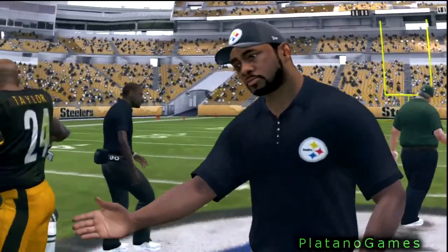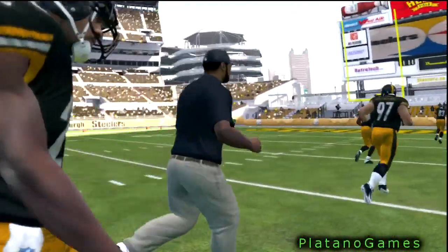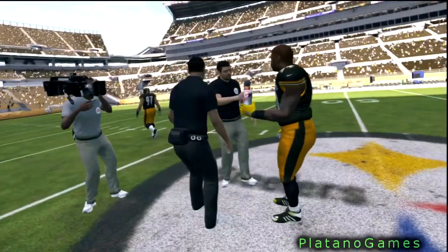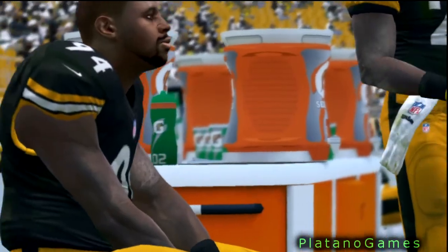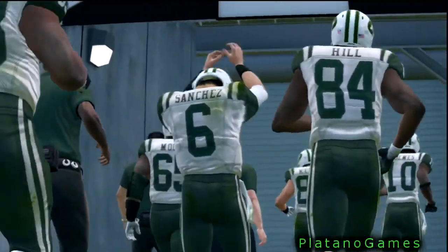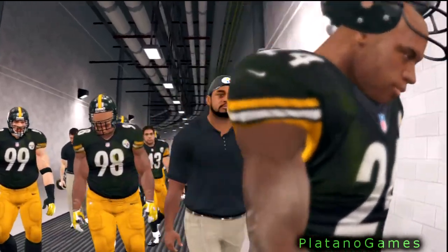Is every win sweet, or are the close ones that much more satisfying than just blowing someone out for 60 minutes? Well, the close ones are more satisfying because the tension is there longer. And the longer you're under tension, when it finally comes to fruition, you win, it just makes it that much more exciting, Jim.